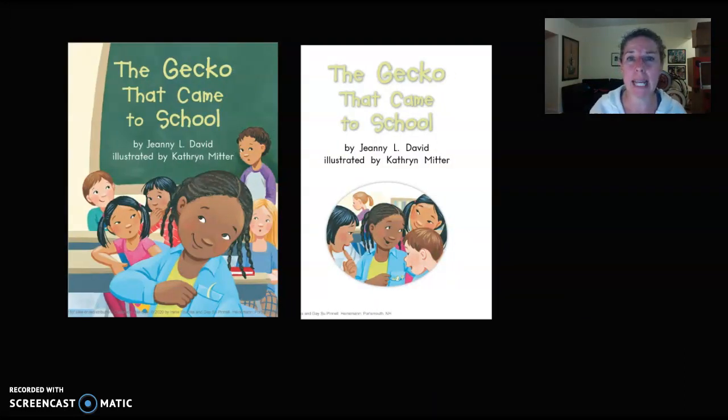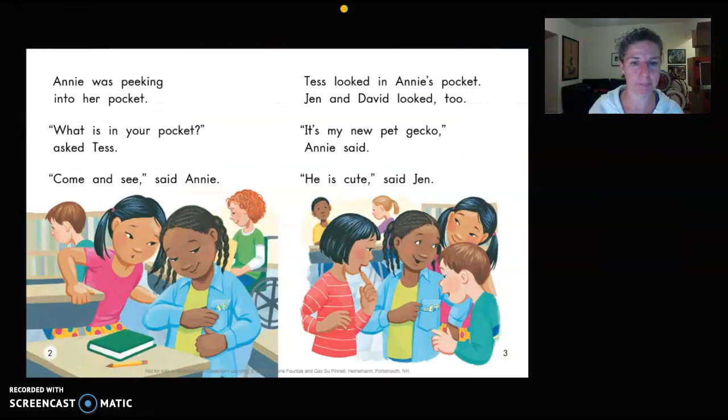The Gecko That Came to School by Jeannie L. David, illustrated by Catherine Mitter. Annie was peeking into her pocket. "What is in your pocket?" asked Tess. "Come and see," said Annie. Tess looked in Annie's pocket. Jen and David looked too. "It's my new pet gecko," Annie said. "He is cute," said Jen.